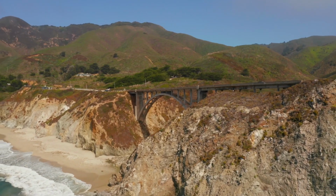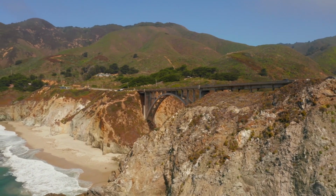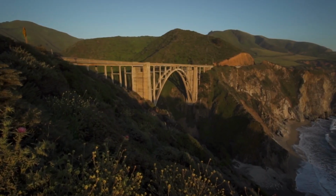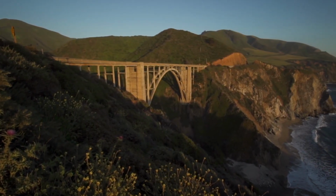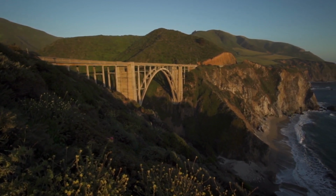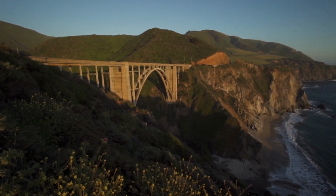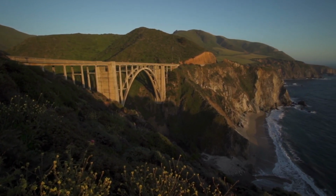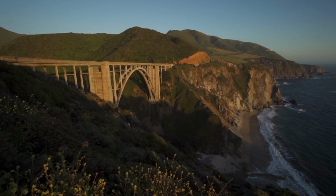As you continue south, you'll encounter the iconic Bixby Creek Bridge, a 714-foot span that seems to defy gravity as it arches over a steep canyon. But did you know that this engineering marvel almost wasn't built? The original plan was for the road to go 11 miles inland. But the determination of local residents and the ingenuity of engineers made this coastal route possible.